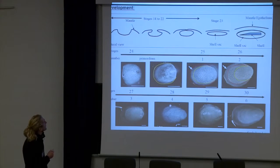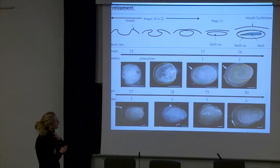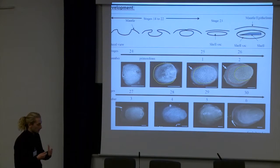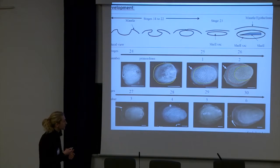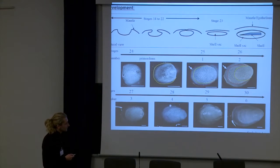Briefly about the development, there are 30 stages during Sepia officinalis development in the egg. Between stages 18 and 22, the mantle forms the shell sac in dorsal position, and from stage 23, when the shell sac is closed, a primordium forms, and then the shell. The primordium is composed at first of a high amount of beta-chitin, and then calcification occurs on this primordium to form one chamber per stage until stage 30, when hatching occurs, and we have 6 chambers.